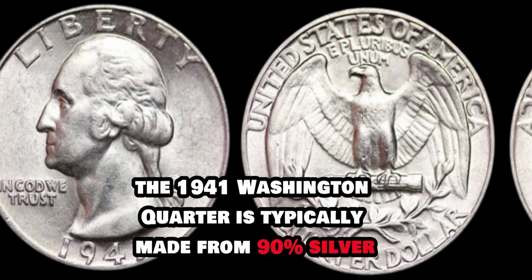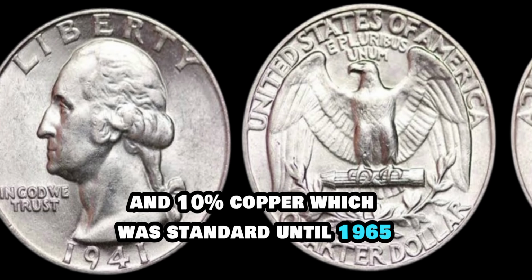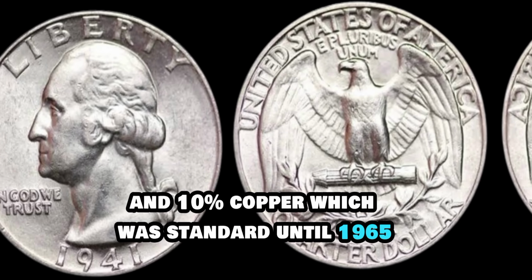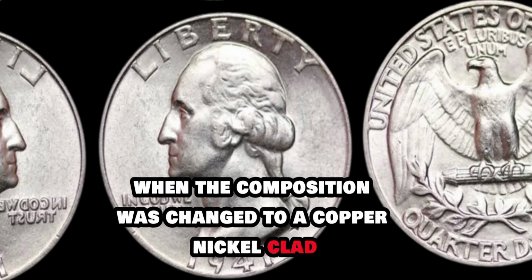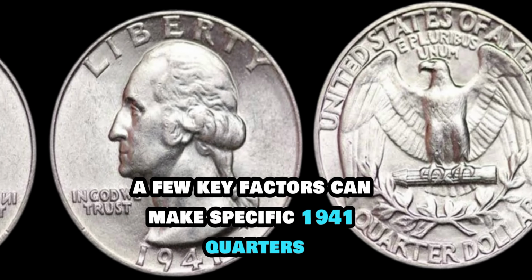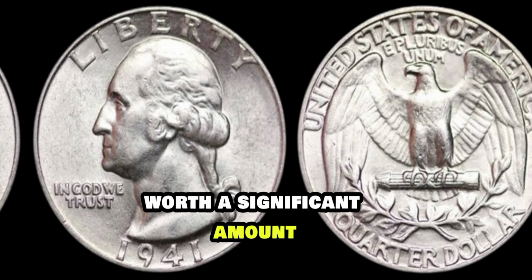The 1941 Washington Quarter is typically made from 90% silver and 10% copper, which was standard until 1965 when the composition was changed to a copper-nickel clad. While millions were minted, a few key factors can make specific 1941 quarters worth a significant amount.